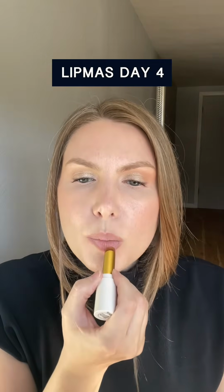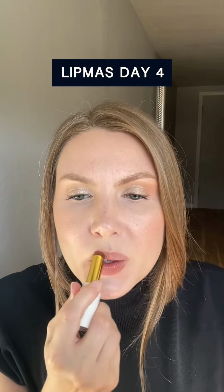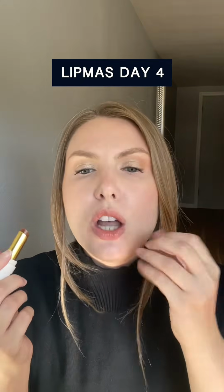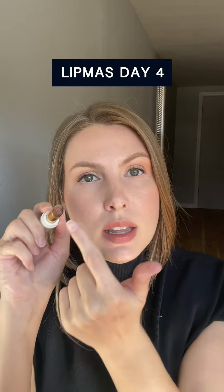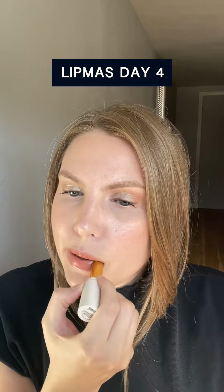I'll start with the caramel one. So after a couple passes, it still doesn't look very opaque. And you'll notice most of the pigment is concentrated on the center part of my lip where that more pigmented center is touching. While it feels incredibly thin, it still feels like it's going to stay on my lips. It's not like slippery or oily.